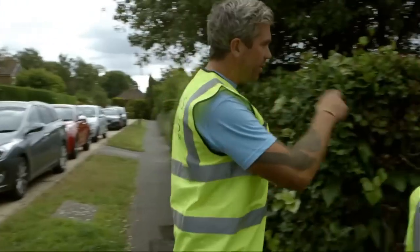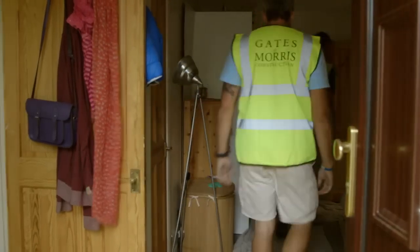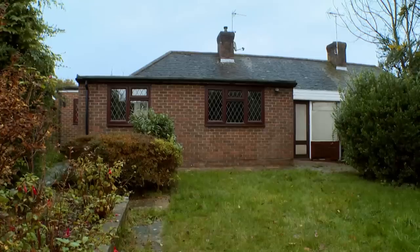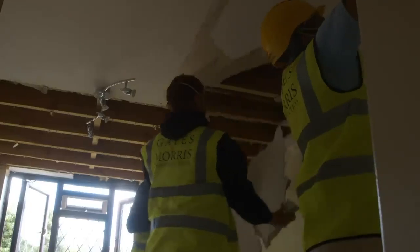When you load the skip, put the doors up on the edge to get maximum into the skip, mate. A month later, with money and planning in place, they're finally ready to start. I'm ready for the hammer. The first task is to tear down the existing extension, which houses 2 double bedrooms.